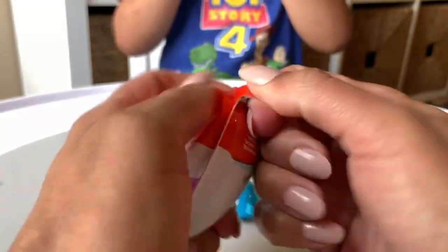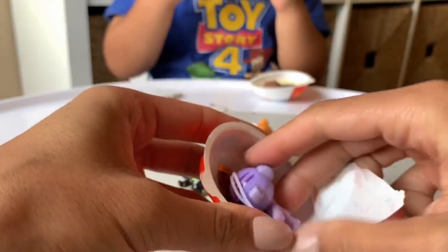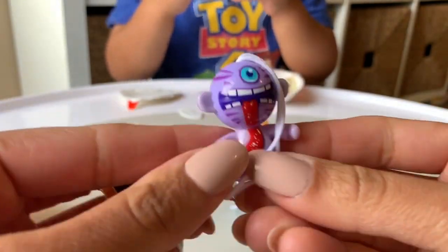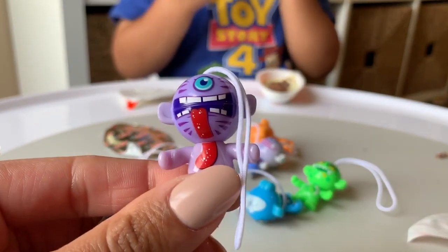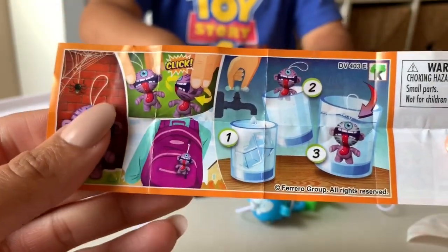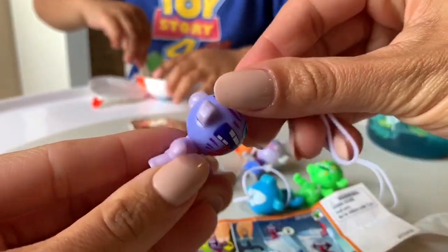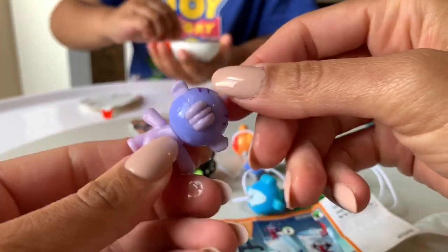Okay, so we're on to our last egg. Oh, is this a double? No, it's not a double. Oh, look at that tongue, guys. It's a long tongue. And this is our last one, guys. He is a color change. We're gonna go put him in some ice water right now. Here is his color change. It just looks like his head is just gonna slightly bluish color, I guess.